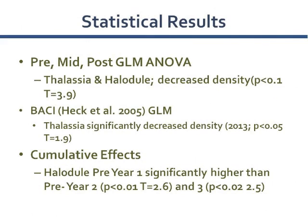So we did some statistics. They're pretty straightforward at this point. We're doing GLM and ANOVAs. For Thalassia and Halodule, pre, mid, and post, we're seeing significant decreases in shoot density. For the back analysis, which would only be 2013, we used a technique that was published by McCabe, and we noticed that Thalassia had significantly decreased density. So that analysis includes the control site, so it has slightly different statistical assumptions associated with it.